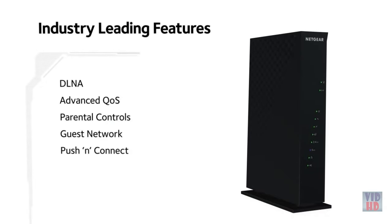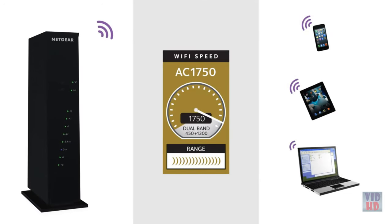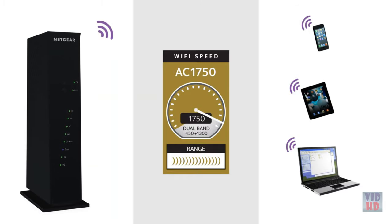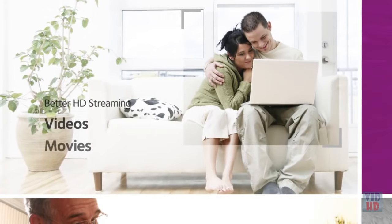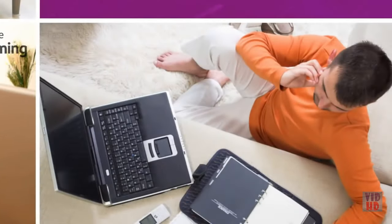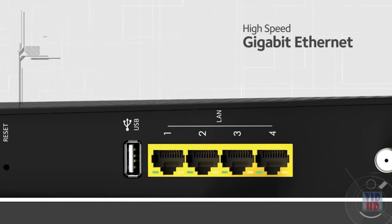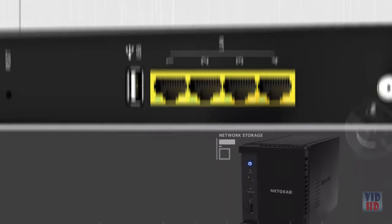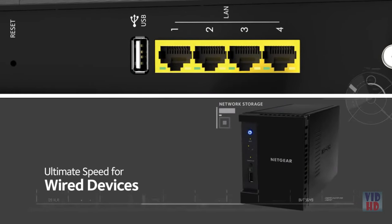And with industry-leading NETGEAR technology, this 802.11ac router delivers AC1750 Wi-Fi speeds, so your wireless devices have a blazingly fast Wi-Fi connection. You'll get better HD streaming of videos, movies, and music, more responsive online gaming, and faster file downloads. Equipped with gigabit Ethernet ports, you'll get the ultimate speed for wired devices such as network storage and make them all accessible throughout your home.